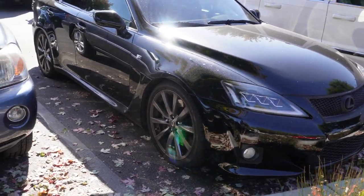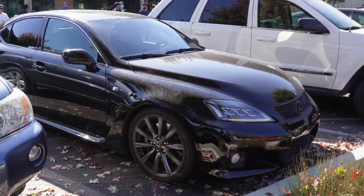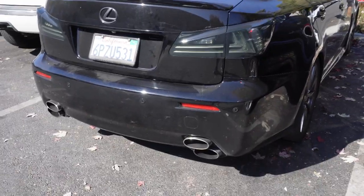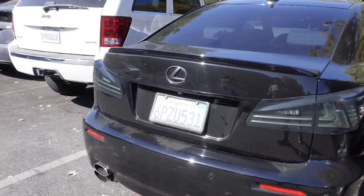You know I'm a fan of Lexus. I have my LS430 if you guys don't follow the channel. Big fan of Lexus. Three Lexuses in our fleet at home. This is really cool. Oh yeah, they did the taillights, and you gotta love the quad exhaust. Non-functioning, but still really nice looking.